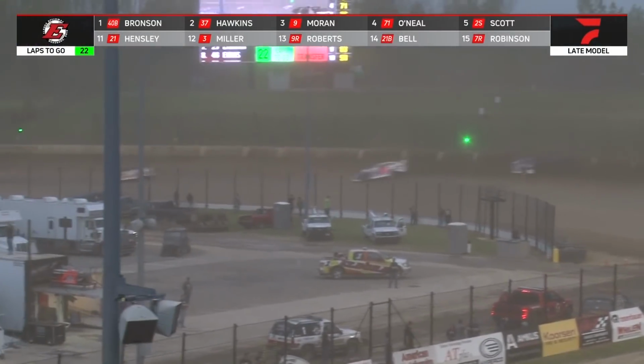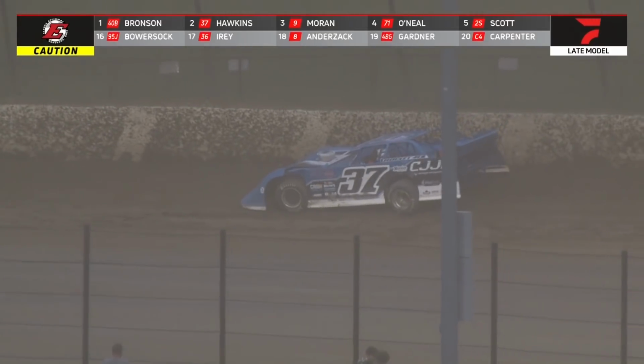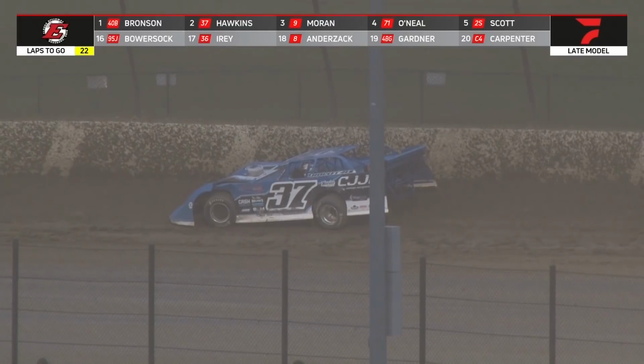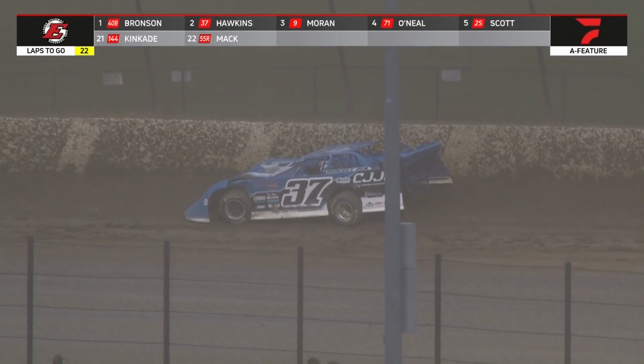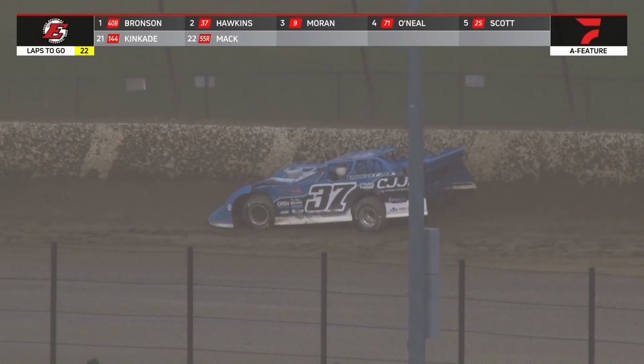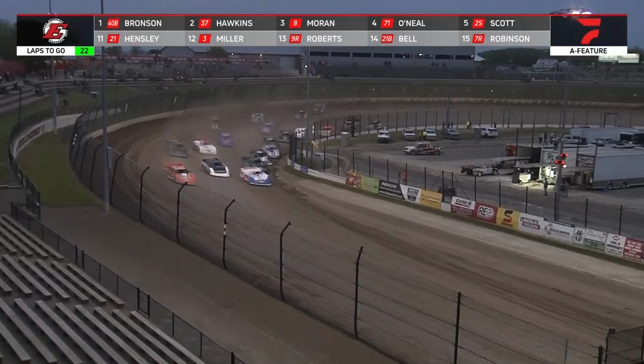Slide job and contact for second. Oh no! Jacob Hawkins into the wall. Devin Moran tried to pull a slider. Not quite enough room there. Hawkins goes into the wall and some damage on the left rear of the Moran machine as well. Here we go. Bronson and Moran lead them to green.